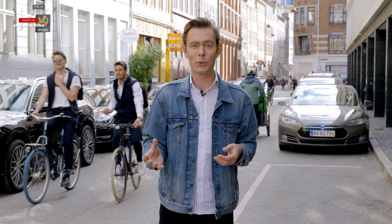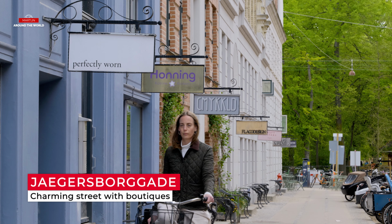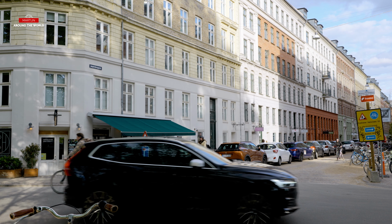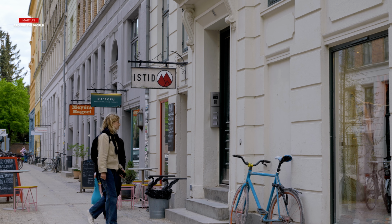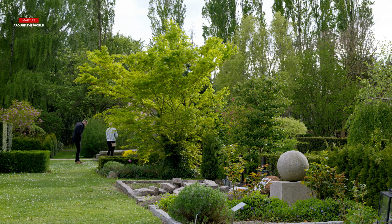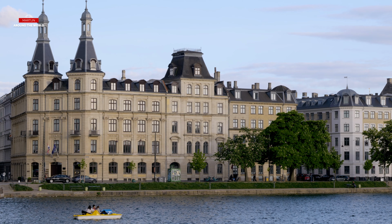And another great place to shop and take pictures for your Instagram is Jægersborggade. It is one of the trendiest streets in Copenhagen because of the bars, the boutiques and the cobblestones. At the end of this street, you will find one of the 5 cemeteries in Copenhagen. Many famous Danes are buried here, including Hans Christian Andersen.